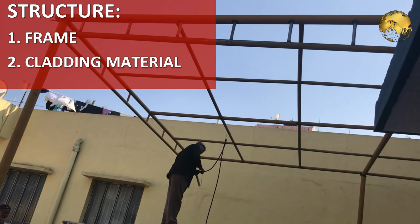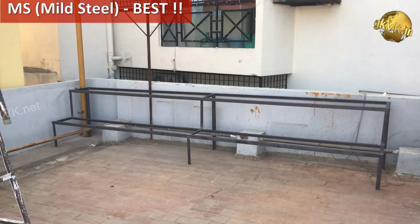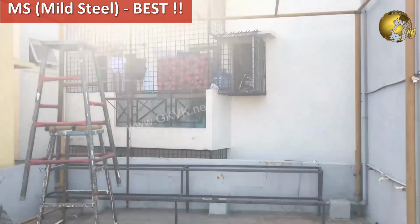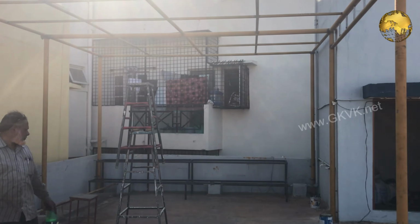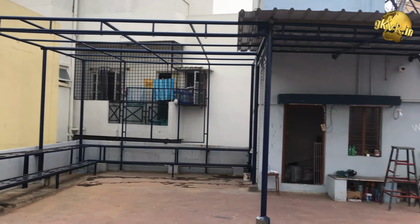And the structure mainly consists of the frame and the cladding material. The frame, the best material to use for framing is MS. The full form of MS is mild steel. This can easily last for more than 25 years depending on the gauge you use. Here I'm using 16 gauge material like 3-inch diameter MS pipes for pillars, 2-inch pipes for top frame support.